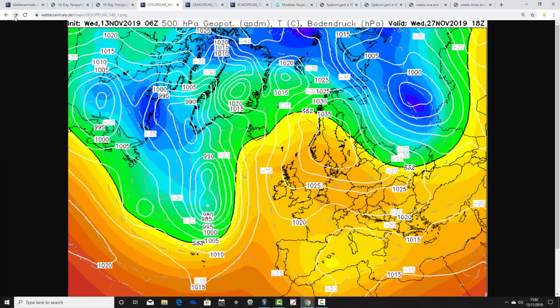So there we are on the 27th of November. High pressure is centered over Scandinavia. We're bringing in the winds a light, gentle east-southeast. It's not a cold wind because it's not a cold source of air. But the main important point is that it's drying things out.